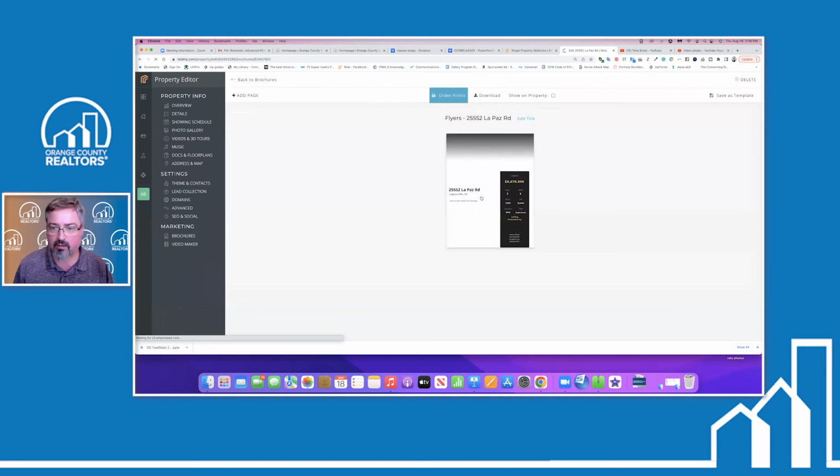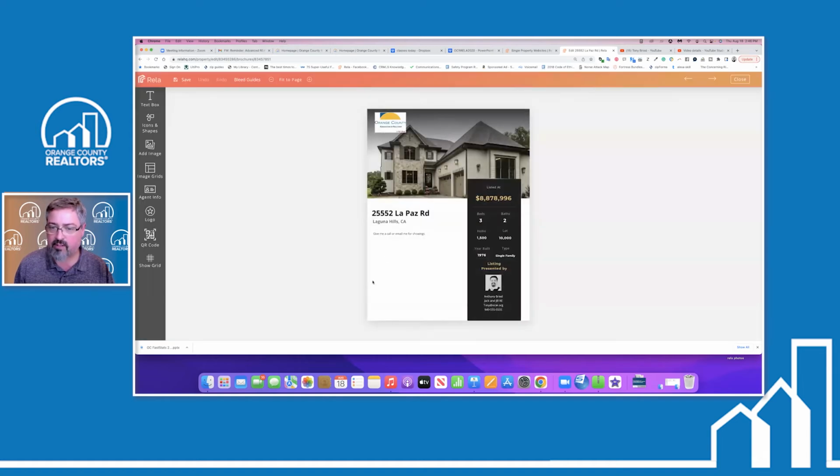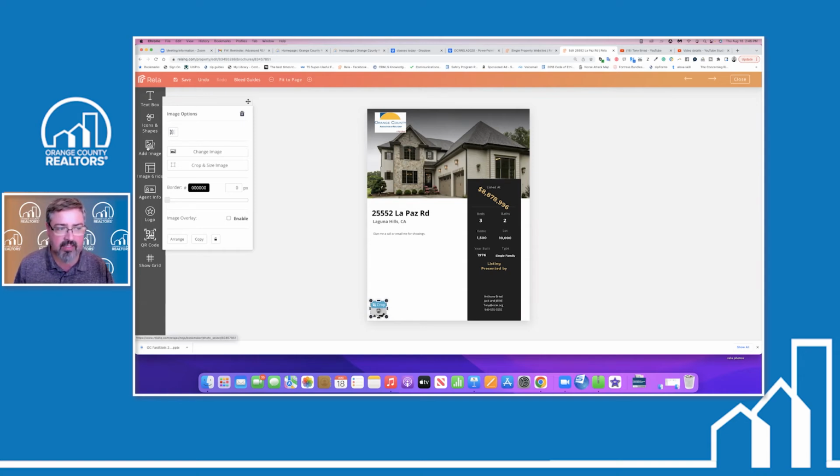From here, maybe I now want to change it up a little bit. I can now click on the magnifying glass on top of the flyer, and now everything about this flyer is fully editable. I can change things around. I can move things around. I can do whatever I want. I can add in icons, shapes, extra text boxes, other images or photos, everything to this flyer.